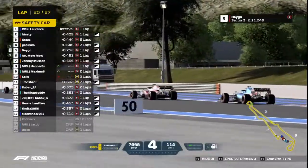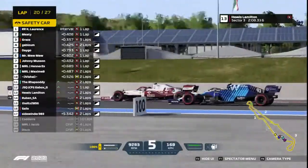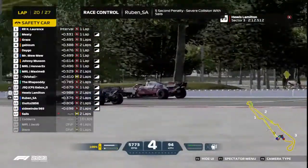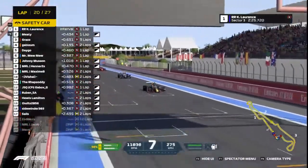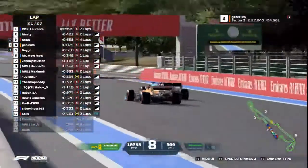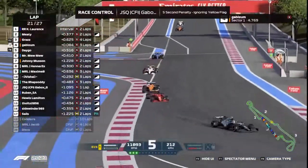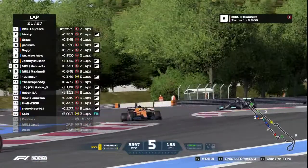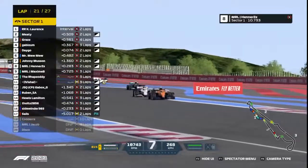The drivers up and down the field, Sales went for a spin. That is not good. And Ruben picks up a 5-second penalty for a severe collision, but Cody Lawrence is gone. He's away. 4/10 is the gap from Meaty. It's not too bad. His gap is immediately on the back of Graz. Is he going to make a move into turn 1? No, he isn't. Gabox has 5 seconds for ignoring yellow flags. That should be able to be removed after the race. Yes, hopefully he can get that.